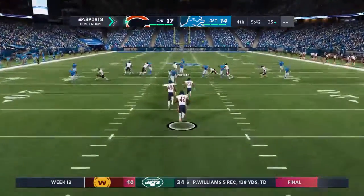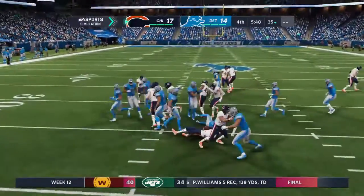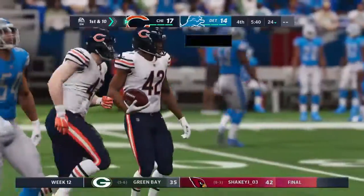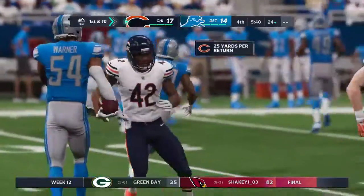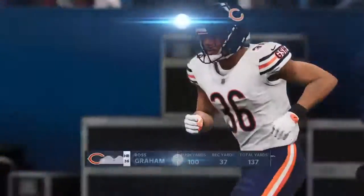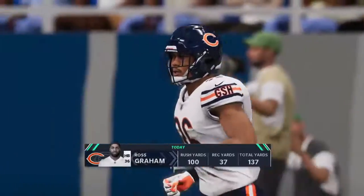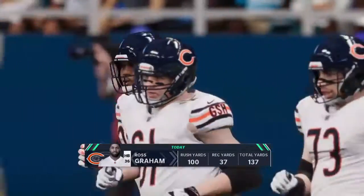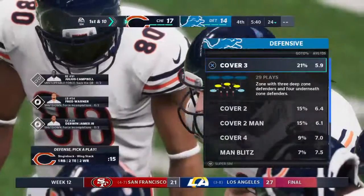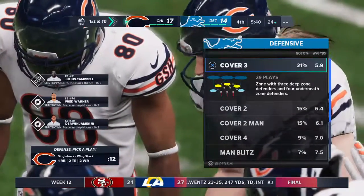That'll be taken about a yard deep. And he'll be stopped right around where he would have been had he gone down to a knee, maybe a yard shy of there at the 24. The Chicago offense set to get started, and they will be looking to answer the touchdown their defense just surrendered. Still a good chunk of time remaining here in the fourth quarter and a chance to regain the lead in a tight one.